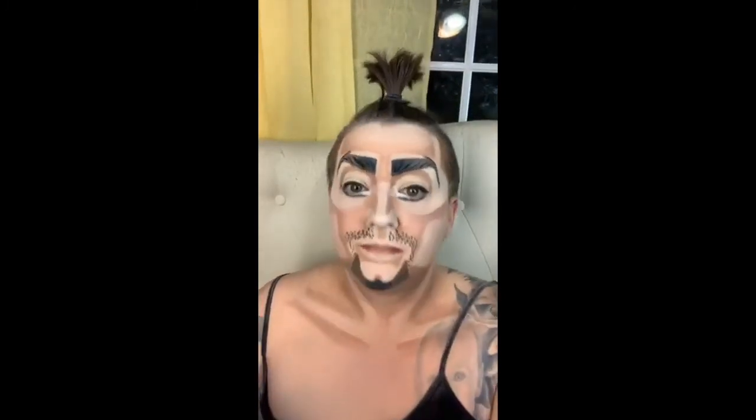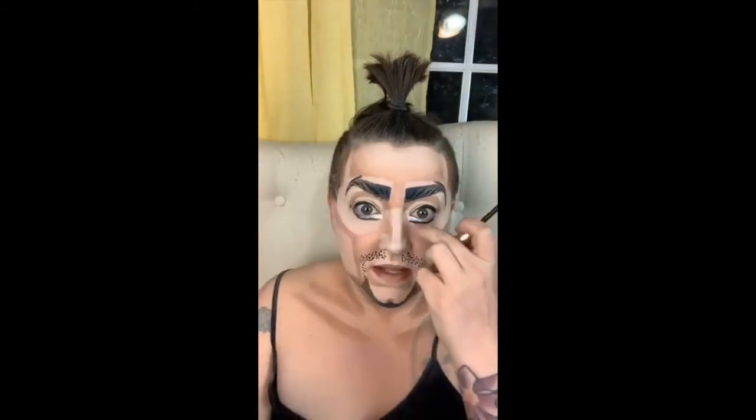And for my bottom lashes, I'm only going to do the lashes from here over. I'm not going to do my inside corners because that is where my white is. And it does not look good when you put black mascara over a white under eye.